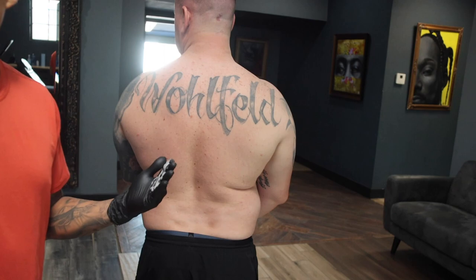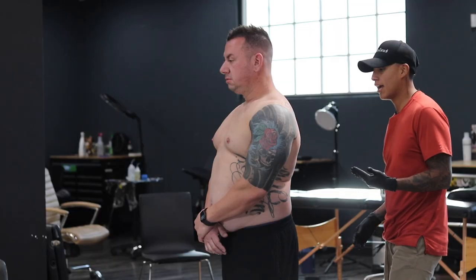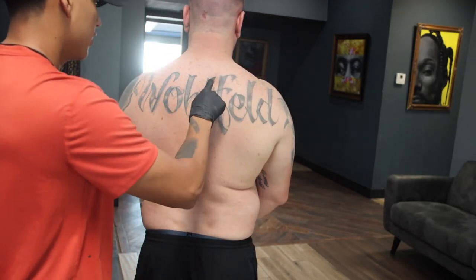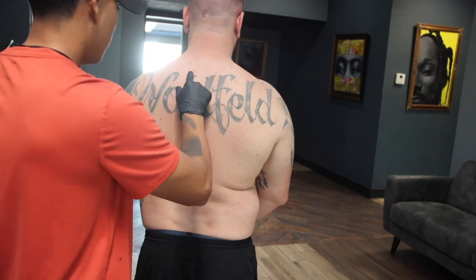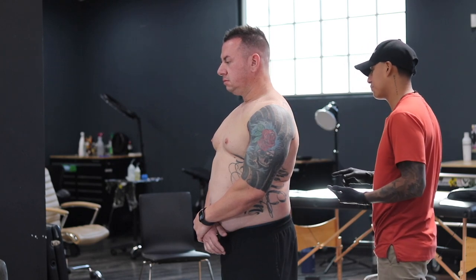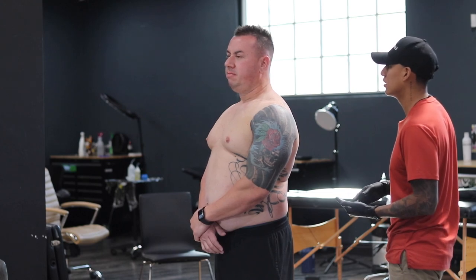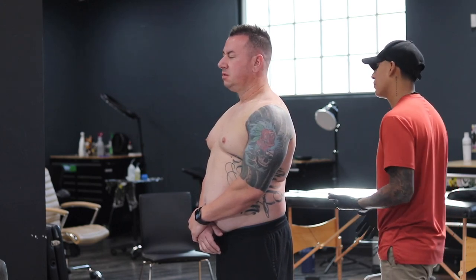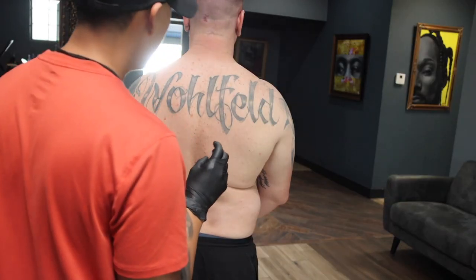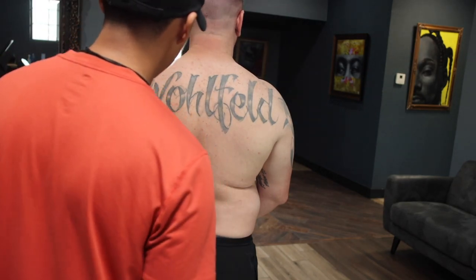So this is what my client has. He has just large lettering going across his back. Luckily, it is not scarred at all. So that's really good, except for some areas. This area is a little bit scarred, but not too much. But it's pretty faded. How long has it been since you got this tattoo? Probably 12 years ago. So I'm pretty sure the ink is weak right now, and it's not as strong as it was a couple years back, so that's gonna help me to cover it up a lot easier.